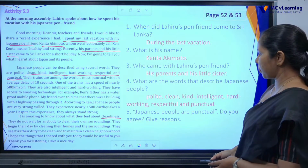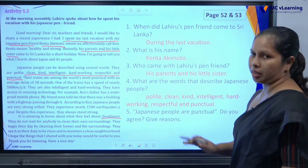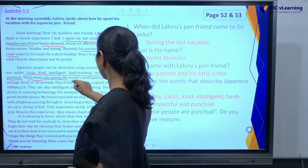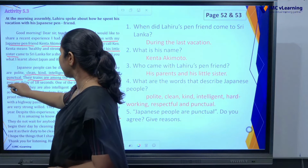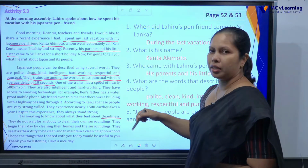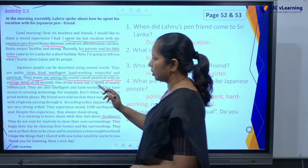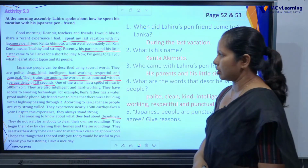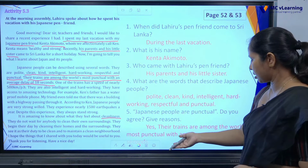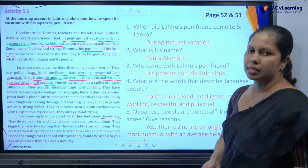The fifth question, Japanese people are punctual. Do you agree? Give reasons. So, I agree. I say yes. The reason is they say their trains are among the world's most punctual with an average of 18 seconds. So, the people who are traveling by train have to be on time because this train will delay only 18 seconds. So, that means they are working on time. So, the answer will be, do you agree? Yes. The reason is their trains are among the world's most punctual with an average delay of 18 seconds.